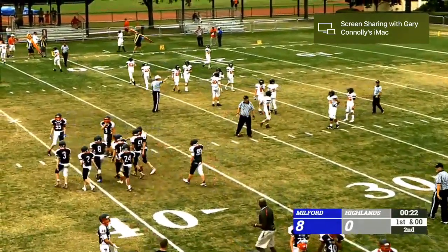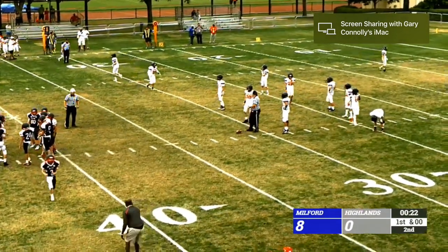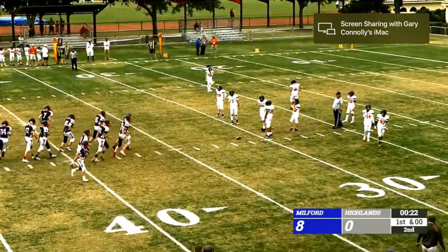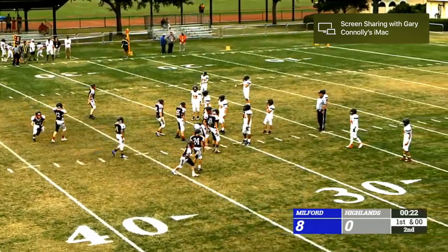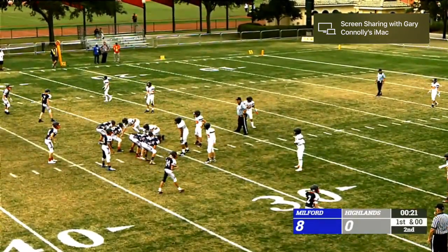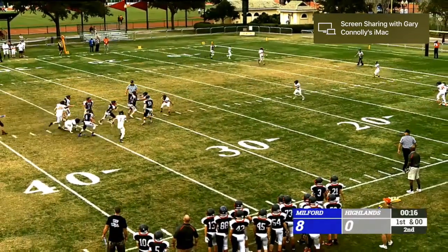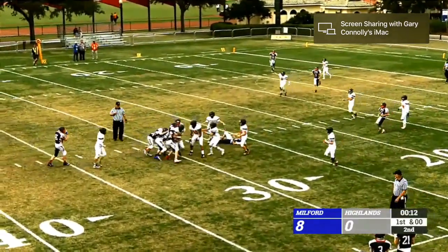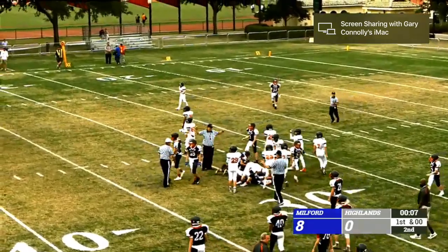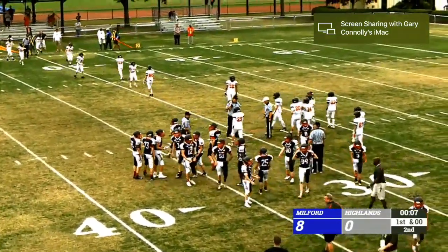Let's see if the Eagles try to get in some scoring position. 8-0, 22 seconds left before halftime. Number 12 on the ball. He's trying to add. Back to pass. Scramble around. He'll take it. Oh, it was a fumble. Oh, a fumble. Oh, that was loose. Fumble. And the Lions take back over. With 7 seconds left in the half.